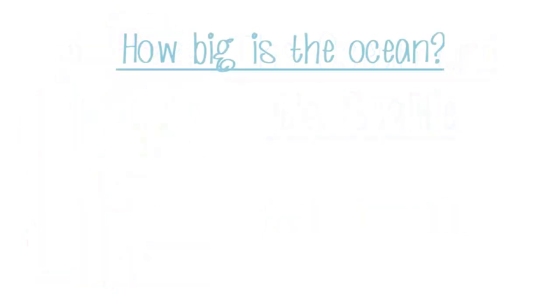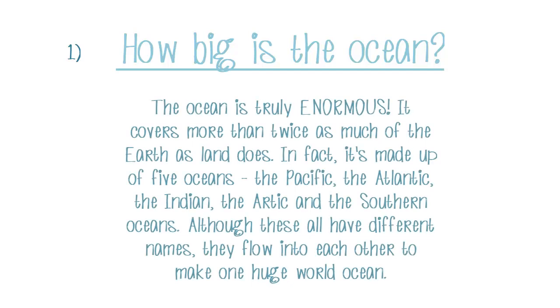How big is the ocean? The ocean is truly enormous. It covers more than twice as much of the Earth as land does. In fact, it's made up of 5 oceans: the Pacific, the Atlantic, the Indian, the Arctic, and the Southern Oceans. Although these all have different names, they flow into each other to make one huge world ocean.